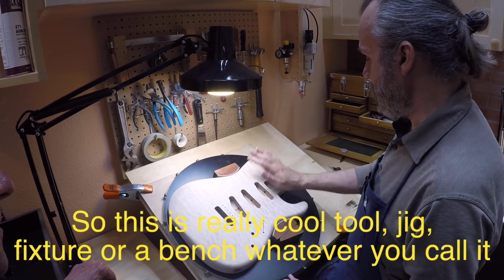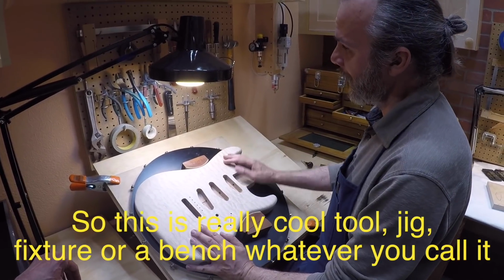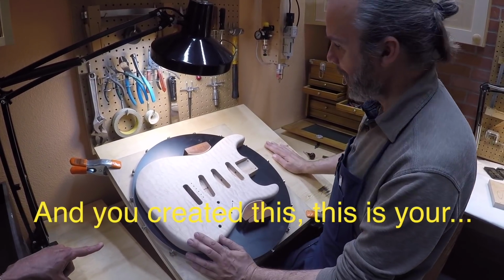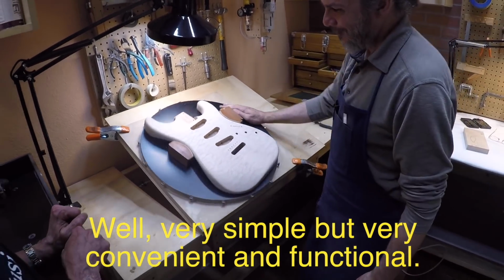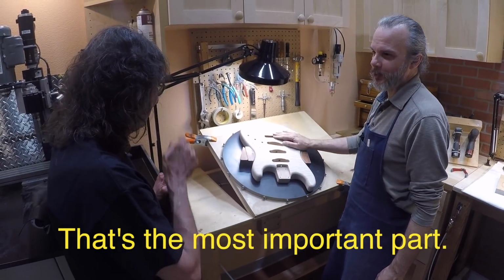So this is a really cool tool, jig, fixture, or bench, whatever you call it. Really happy about using it all the time. And you created this? Yeah, I don't think it's rocket science. It's very simple, but very convenient and functional. That's the most important part.